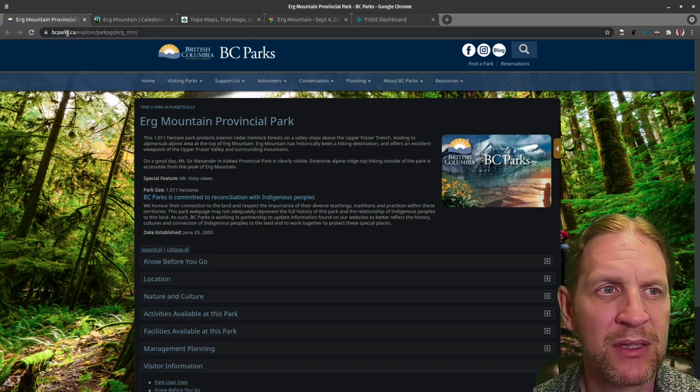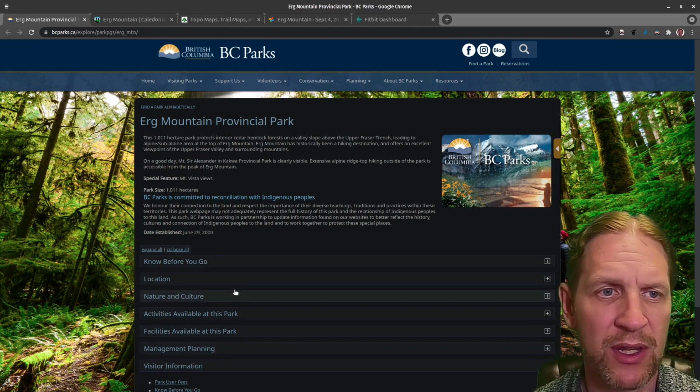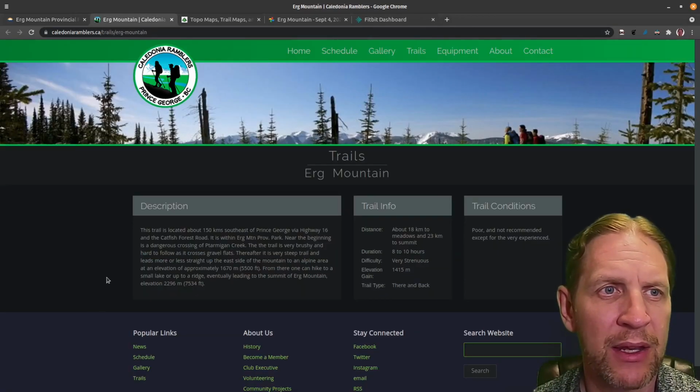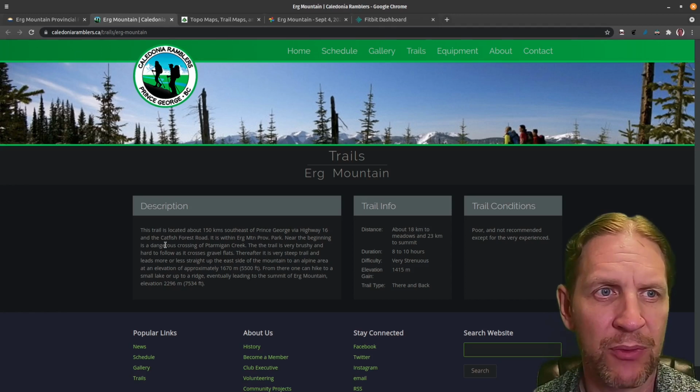So the first place is a good resource. Go to the BC Parks website for Erg Mountain Provincial Park. Here you'll see if there's any special closures or anything going on there. Sometimes they do maintenance or whatever and they might close the road or something. So everything's normal here. And another great resource is the Caledonia Ramblers website.